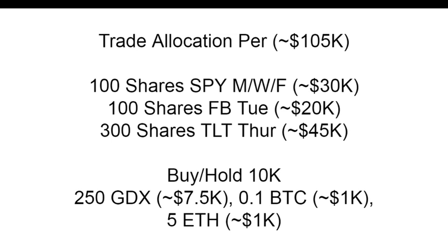So this is our current holding now. As the Fed has become more and more dovish, we've become a bigger and bigger allocation in our buy and hold portfolio. Currently, I'm recommending 250 shares of GDX, 0.1 Bitcoin, and 5 Ethereum. So we went from a primarily GLD position with very little in the cryptocurrency space to rotating after this latest trade escalation into GDX, which is the gold mining ETF.